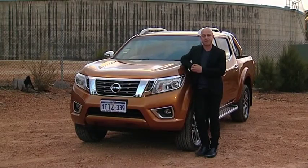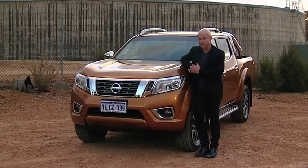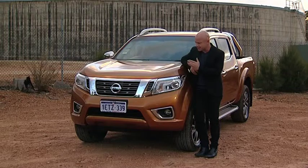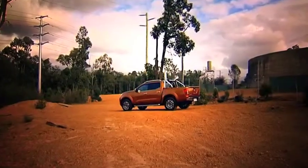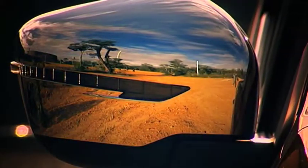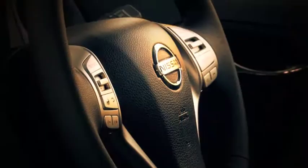You see, the ute market in Australia is extremely competitive. It's so competitive that 1 out of every 5 vehicles sold is in fact a ute. And this is how a modern ute should be designed and look. Tough and sexy. And to do that, Nissan have completely redesigned the Navara from the outside right through to the interior.